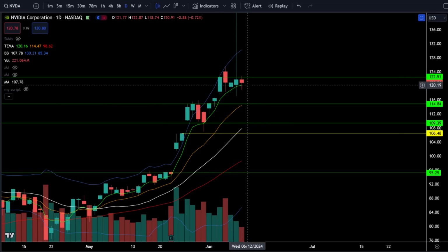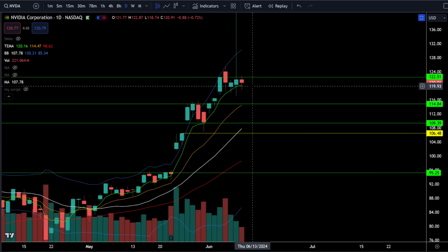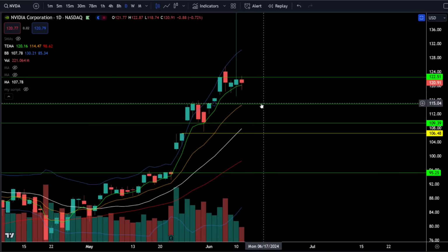On Nvidia stock, we were down 0.72% today, and the bulls are trying to hold above this rising 5 EMA, so it is still in a bull trend. But as I continue to warn you, after the split, it is possible the split is going to be a sell the news event and we get some type of major correction. So manage your risk down below the resistance at 122.6, and while we're below that, if we do break down below the 5 EMA, it is possible to come back down here towards 115.